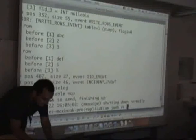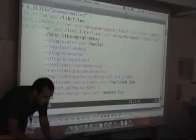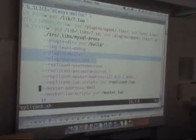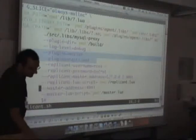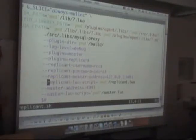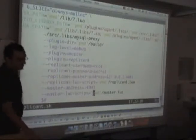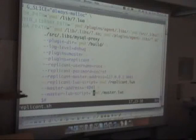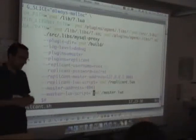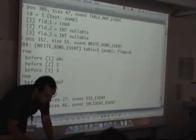Let me actually show you how it starts. So here, some setup, don't care about the first part. Here we load our two plugins, master and replicant, because we want to simulate the master side and the client side. We could also use a real MySQL slave on that side. We set up the replicant, so that's the slave, to where to fetch stuff from, and then we give each of them a script, whatever they want to pretend to be. So the master Lua script is generating bin log events on the fly, and the replicant is just taking them and printing them out. That's what we see here if we start it.